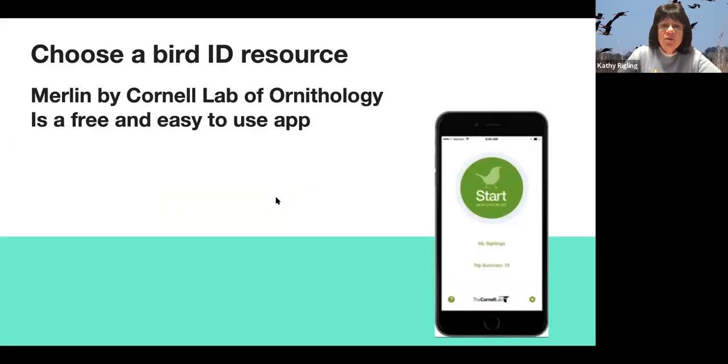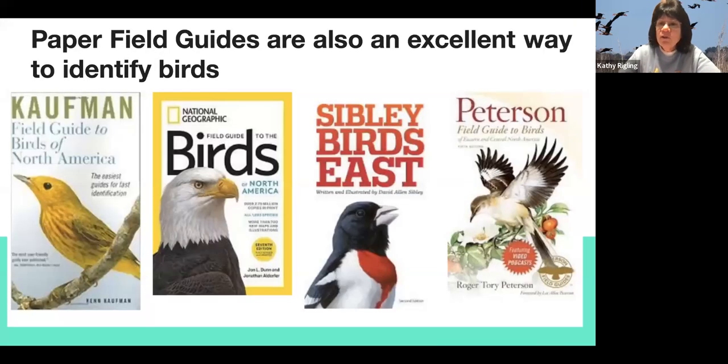Oh, sorry, that was Merlin. So Merlin is ID. If you don't want to use an app in the field with your students, you could use a field guide. But the app is a lot easier. But there are great field guides out there, and there are even some that are geared to students. So you can find those.